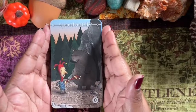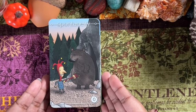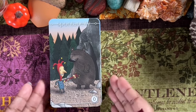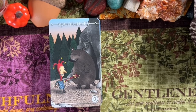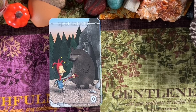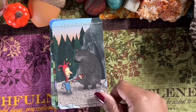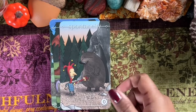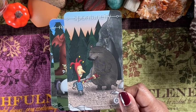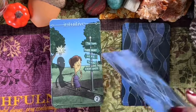So I was waiting to do a walkthrough of this until it was available to purchase, but I'm not sure if it will be. I haven't seen it go up for purchase. Maybe the Kickstarter was it, you know. I know he had some issues with the shipping and all of that. So I think maybe this might be it for this. Maybe it'll go mass market like the other one did. I'm not sure. But I'm glad that I can show it here so that I can go ahead and start using it. So this, he changed the names. So instead of the Fool, we have Spontaneity, Manifesting, Intuitive for the High Priestess.